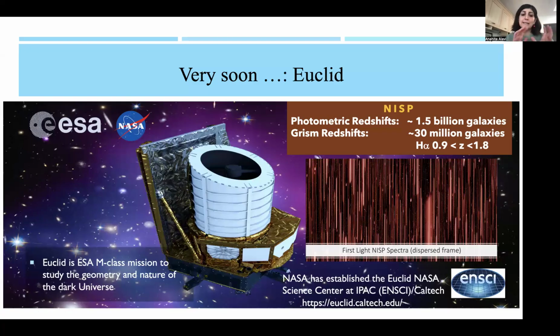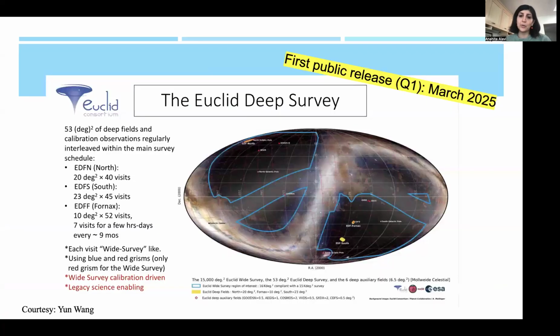This is an ESA mission, but NASA is partnering with it. NASA has a science center, as we call it, here at IPAC at Caltech, where our team is involved in the data calibration and the data archive. The good news is that the first public release of the Euclid data, which we call Q1, is March 19, 2025. So if you're interested in using this data, stay tuned for March 19.